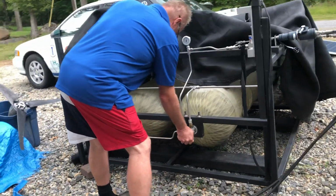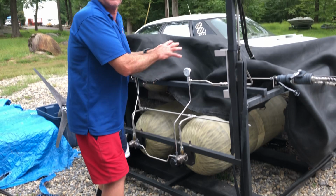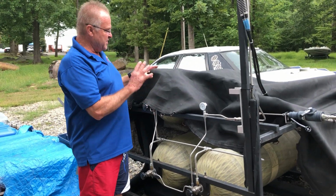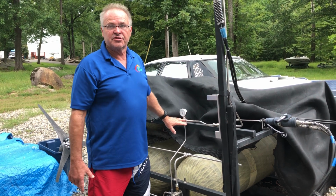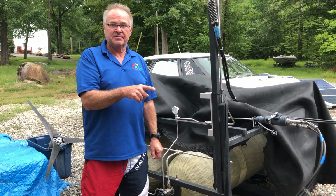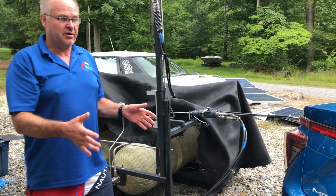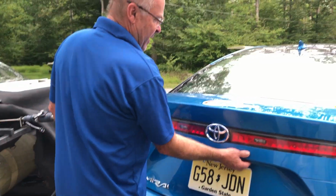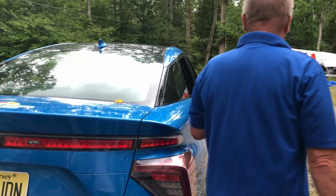So if you noticed here, this setup is on a pallet, okay? This pallet, when connected to the car with this amount of hydrogen, will run this car and power my home for 30 weeks. So what you see here is a drivable generator. This car has a power takeoff unit in it. Excuse me, let me get the door.